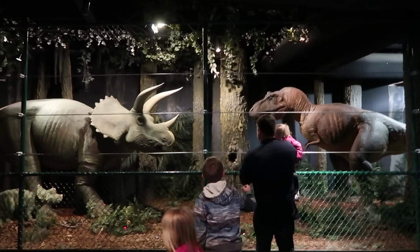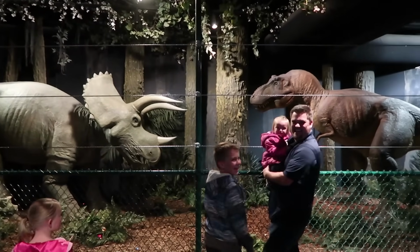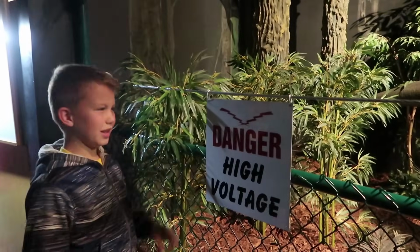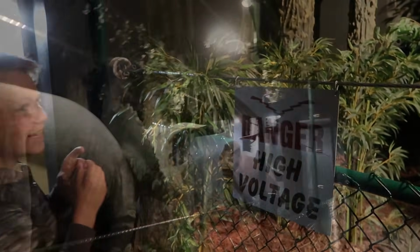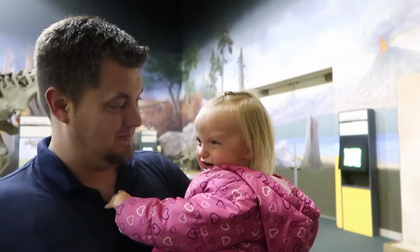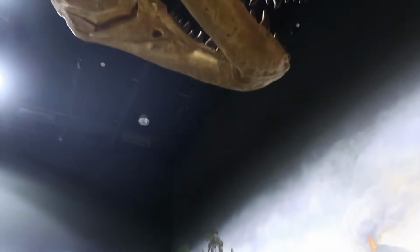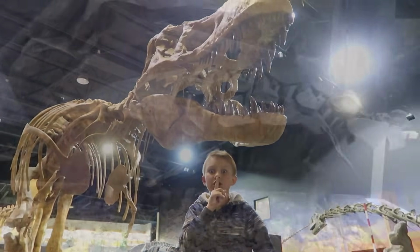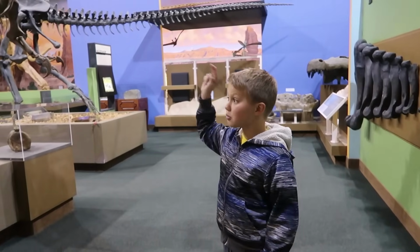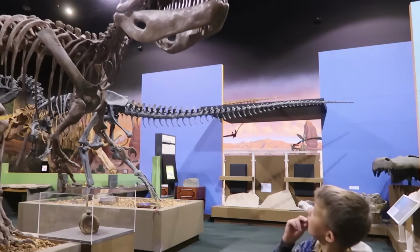There's dinosaurs everywhere. Dinosaur. She wants to see the T-Rex. T-Rex? It's a baby one. I don't believe it. Hi, Parker. What is that? This dinosaur is bigger than a bus. This one's just a baby. Whoa.